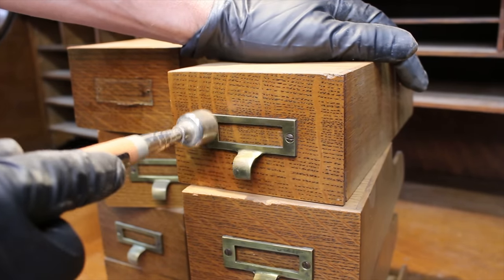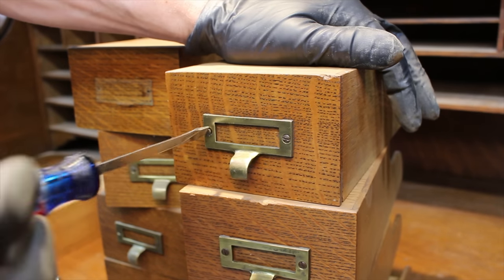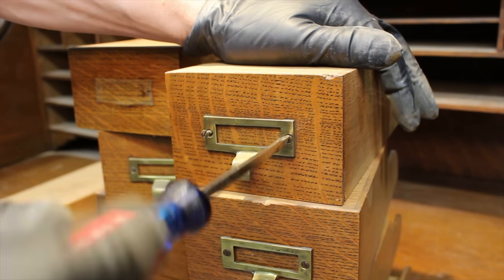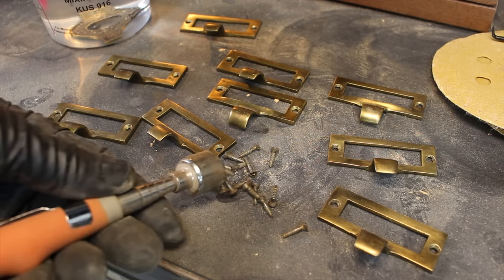A simple test with a magnet revealed that the hardware is non-magnetic, indicating that these are likely solid brass. So I'll remove all the drawer pulls and attempt to polish them.